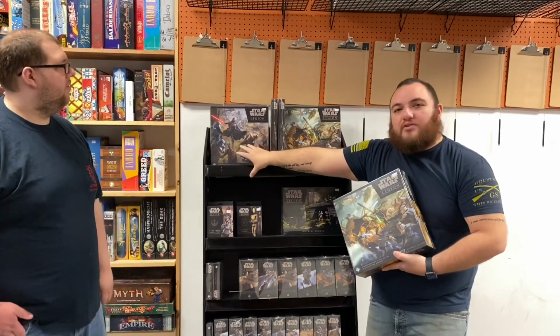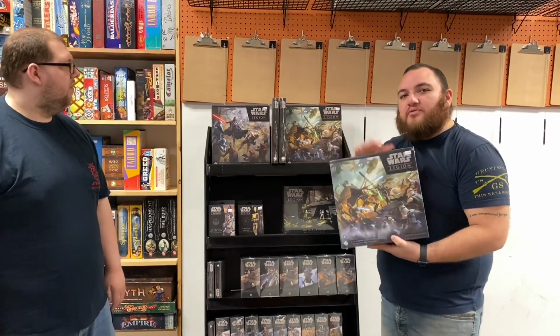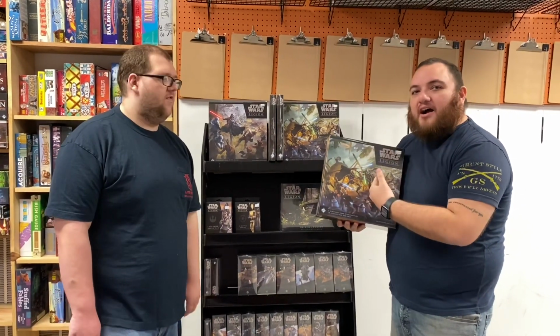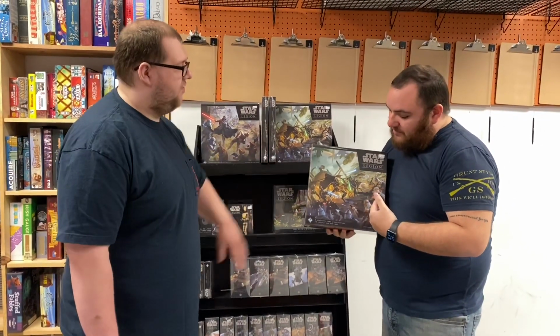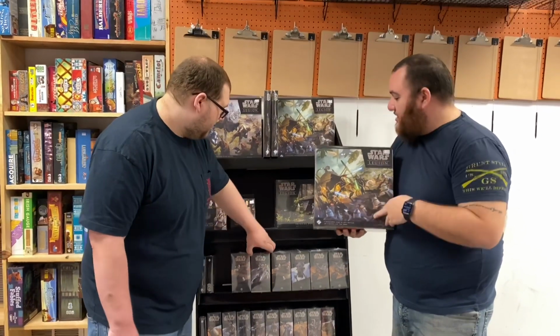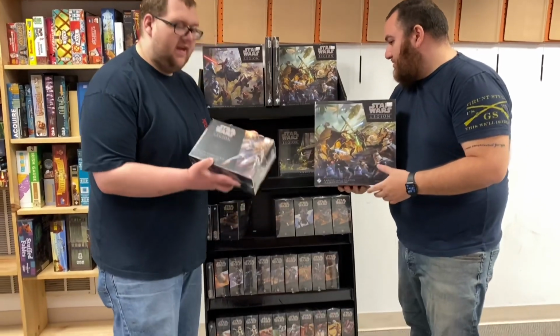This one has more expansions and more unit choices. Where it's all trickling out. Yeah, but especially amidst the coronavirus panic, there's not as much stuff that should be out for this, but we still have a great selection of that stuff here. Yes, like the Saber Tank. If you're playing Clones, this thing is a must.